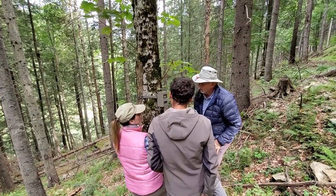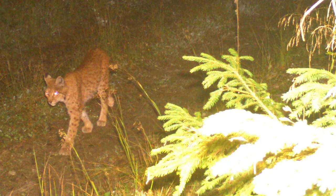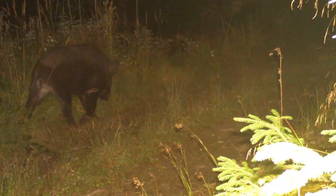Some of the creatures that came through were the lynx. And then we also saw bears. And we even got to see a boar. So very exciting indeed.